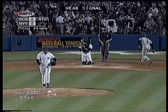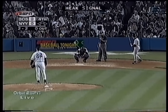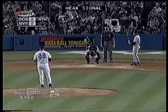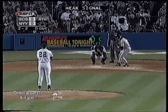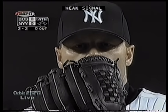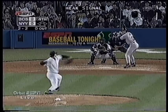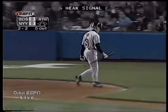A little bit low on the inside. 2 balls, 2 strikes. And John, what you have to do as a hitter, you sit there and you watch. When you're watching great pitchers work, you watch how he pitches the other hitters. If you're right-handed, you watch how he pitches the other right-handers. If you're left-handed, you watch how he pitches the left-handed hitters. So you will try to pick out a pattern or have an idea about how he's going to pitch to you when you get to the plate. The strikeout, number 5 for Roger Clemens.